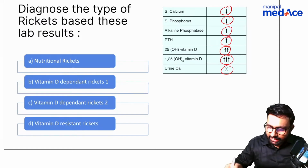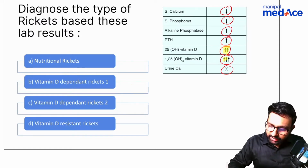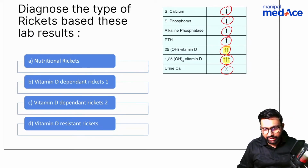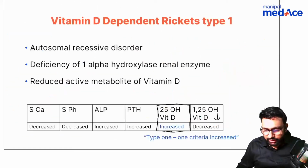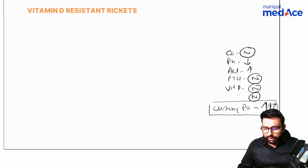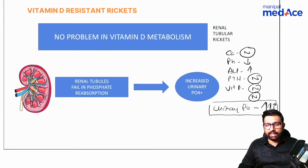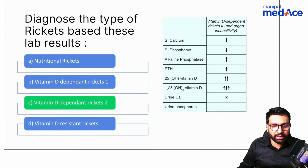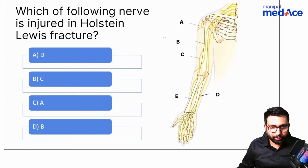Shabir, correct. Yeah, it's C. So because both these factors are elevated, it is type 2 vitamin D rickets. Yes, correct, Ashutosh. It is C. Correct. I hope you all understood this. Okay. So this is very important. This can be a concept they can ask you in the INI-CET exams. Okay. So the answer is vitamin D dependent rickets type 2.